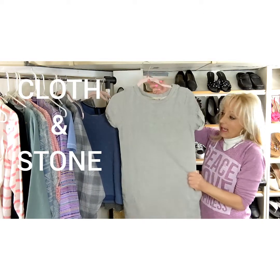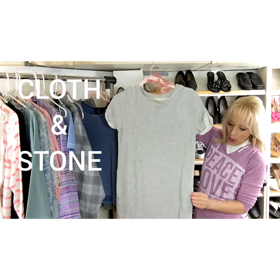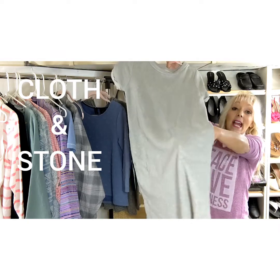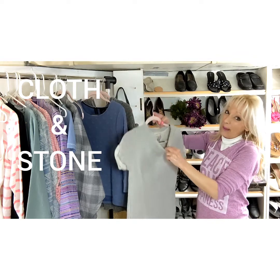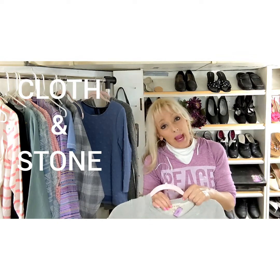However, it actually is a sweatshirt dress, and it's Cloth and Stone. Cloth and Stone might be part of the Anthropologie line, or one of those types of lines. It has pockets, and it's a sweatshirt. The only thing is, with Cloth and Stone, it probably depends on what piece you pick up.